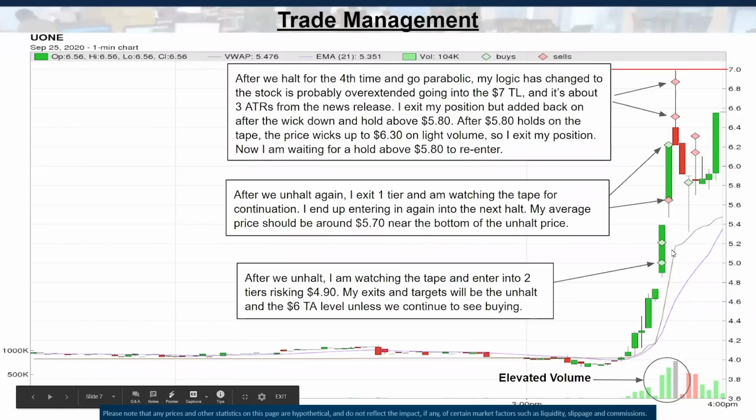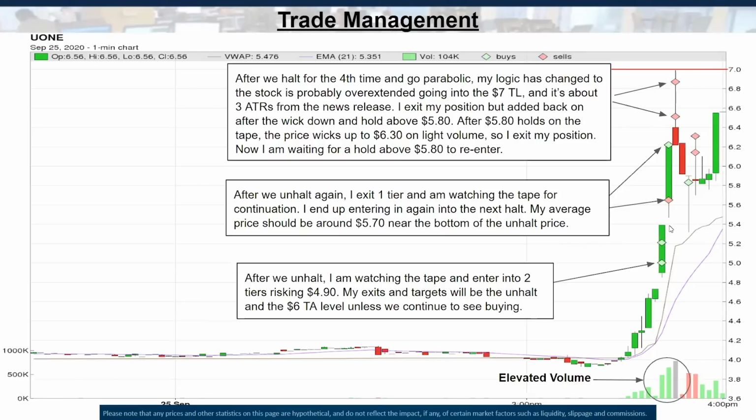Awesome. So yeah, once we break above that 5 level, again, that monthly consolidation that we've seen, it gives me a higher conviction. But again, it's all about watching the tape. So I want to see those bids really come in, and we do. So I enter in my 2 tiers of risk. Now, when you unhalt, you have to be careful. And so, it's okay to take some risk off the table, but I should have been more mindful. We're midway through a range, and that next level should have been the $6, $6.20 level.